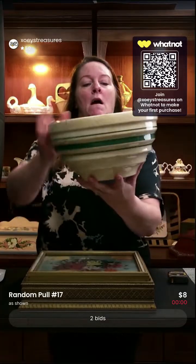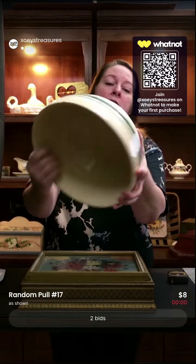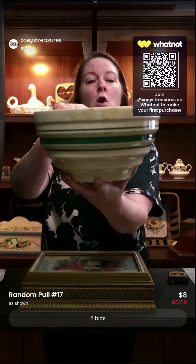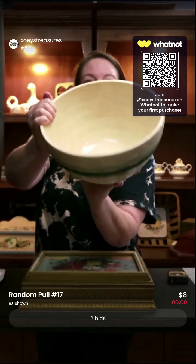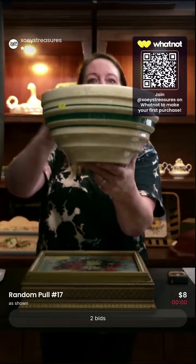All right, so we have this bowl. Let's see. I have no idea. At one point in time, there was a maker's mark. It is crazed galore. There is so much crazing going on here. There is a little crack line in there, but it is old. It is primitive. Gorgeous green going all around there.